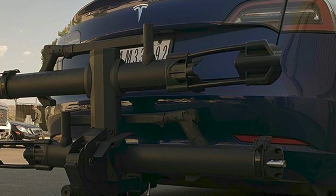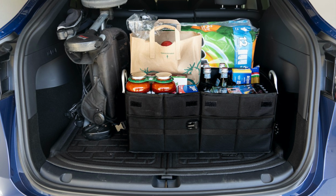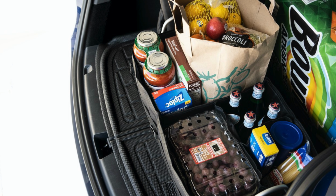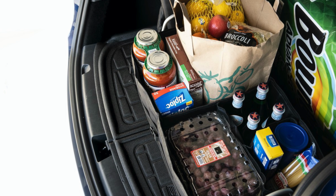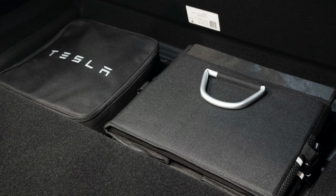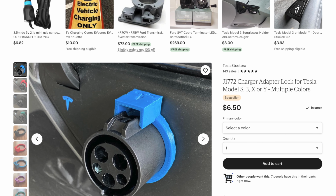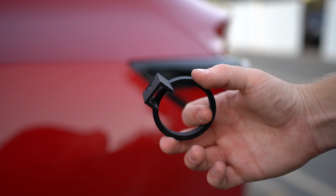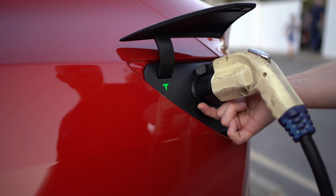Alright, now I'm going to do a quick run through of a bunch of other accessories that maybe you haven't heard of, didn't need before, or forgot about. And again, some won't be for everyone. First are these foldable trunk organizers from Teslarati. They prevent your groceries from tumbling around in the back of the Model Y after shopping, since the trunk space is so large. Second is this J1772 lock from Etsy that'll prevent people from unplugging your car at a city charger with a J1772 plug.